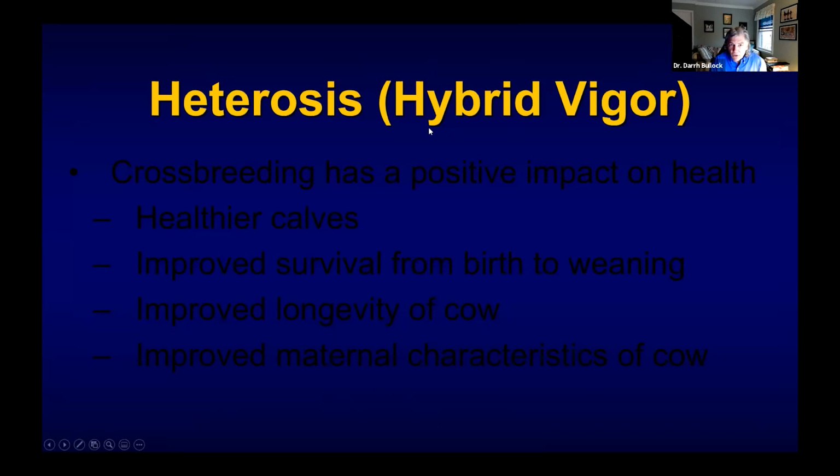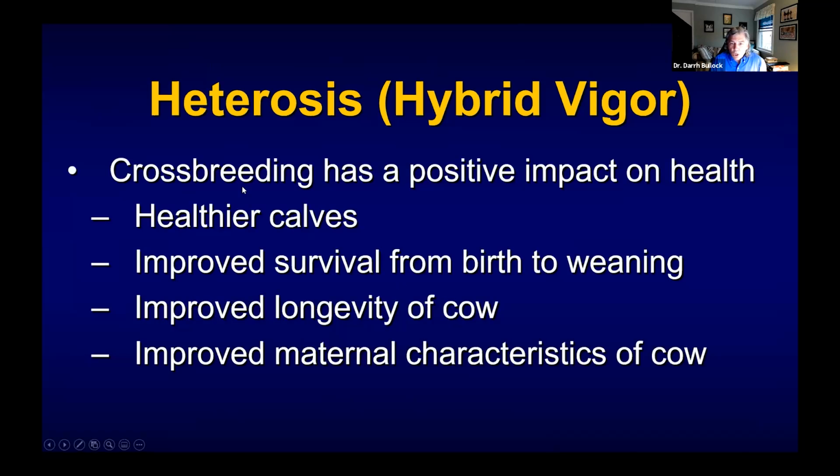Another term you may have heard for heterosis is hybrid vigor. So crossbreeding has a positive impact on health, and particularly the health of calves. When we have crossbred calves, think about that name, hybrid vigor. Hybrid vigor means that they get up and get going better and faster. So that has a lot of health benefits.